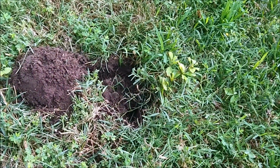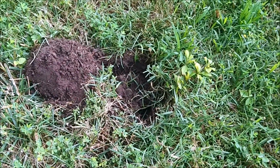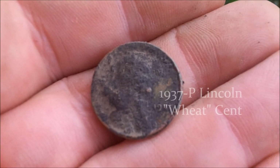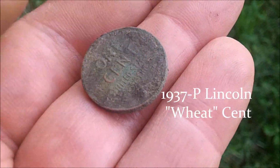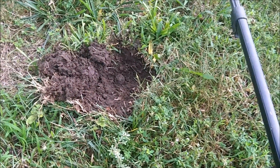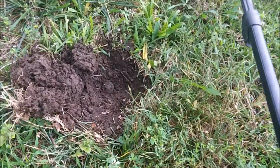Well, my first good target of the day. I've already dug up a couple zincs and a little bit of garbage, but I got a nice 1241 and dug down. And I have taken a peek at it. Got myself a nice 37 weedy. So that's pretty good for the first good target. About 30 seconds later after finding that weedy, got a 1343 banging signal, not even very deep at all.